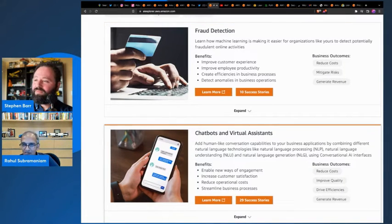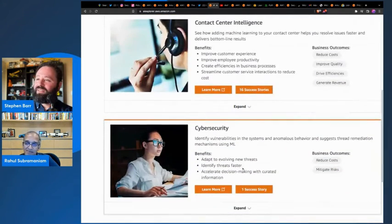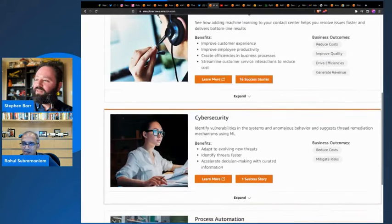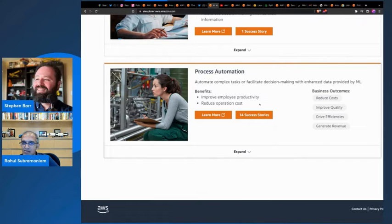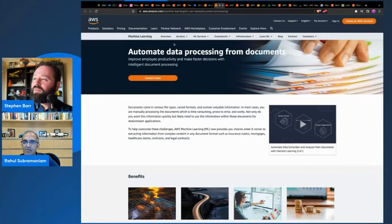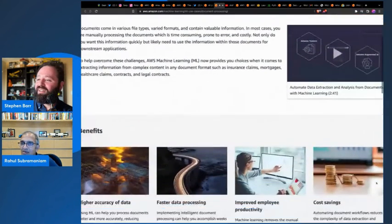What are the other options at the bottom? Contact center intelligence, cybersecurity. Yeah. Cybersecurity. So they have Security Hub now, which is pretty awesome. Bunch of process automation. This is probably Change Manager as well as, actually, I'm interested, what is in process automation? So this is, automate data processing from documents. Oh, this is Kendra. Oh yeah, look at this, this is Textract, Kendra, Comprehend, Augmented AI. This is really neat.